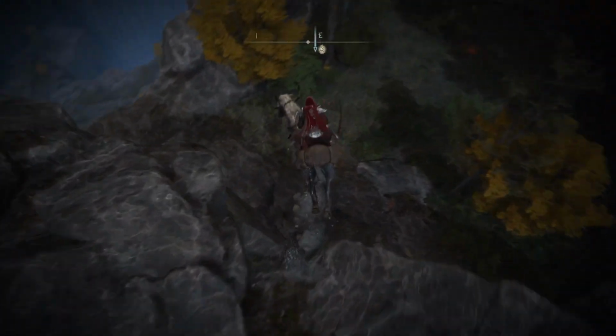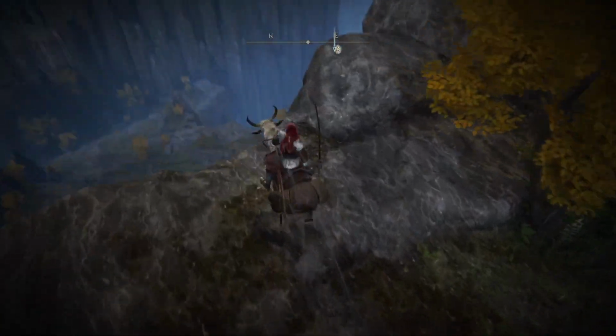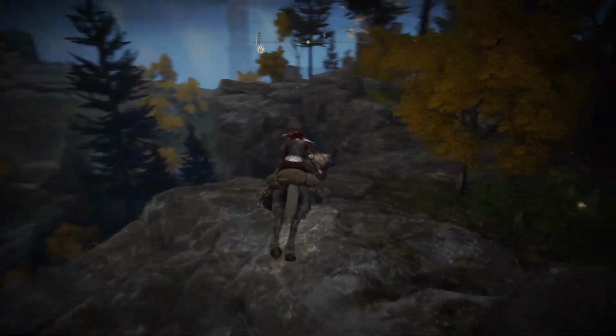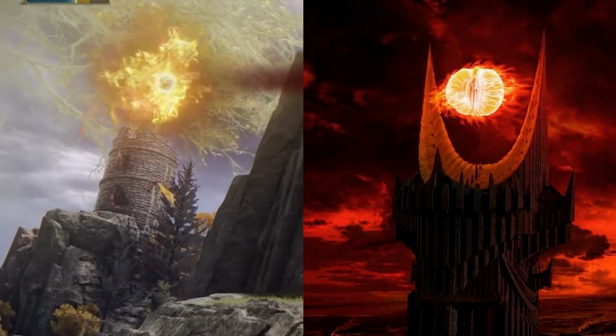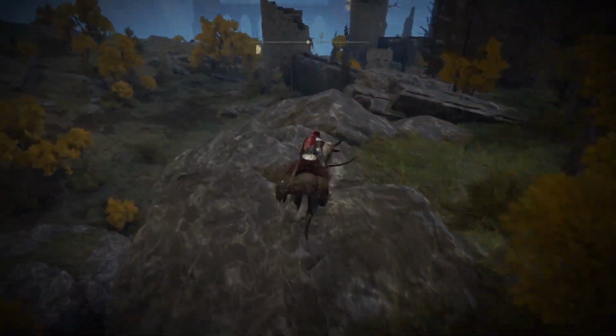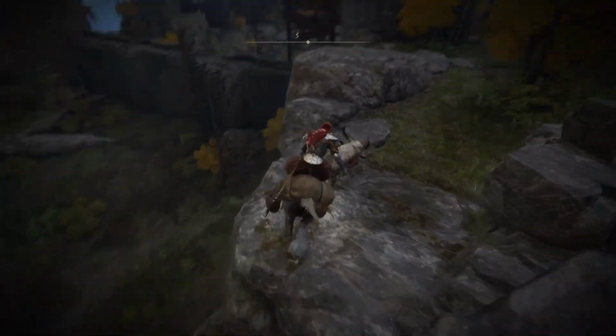In order to reach the tower, the player needs to hide behind the many rocks and trees of the area to avoid its gaze. But it gives you plenty of time to notice the stark resemblance to the Eye of Sauron from Lord of the Rings. But Elden Ring takes no shame in admitting much of its inspiration came from the Lord of the Rings series.